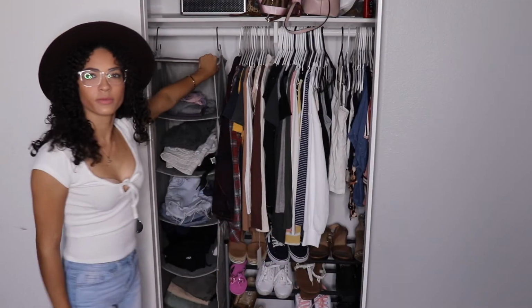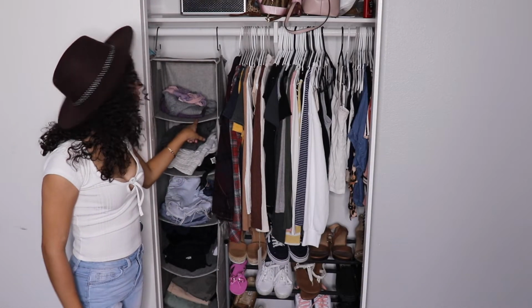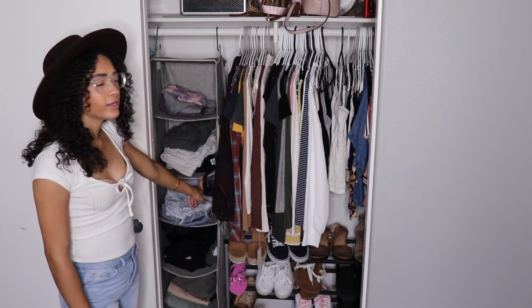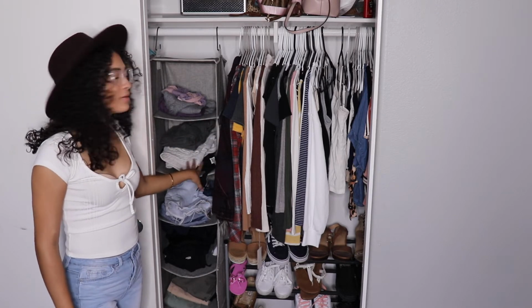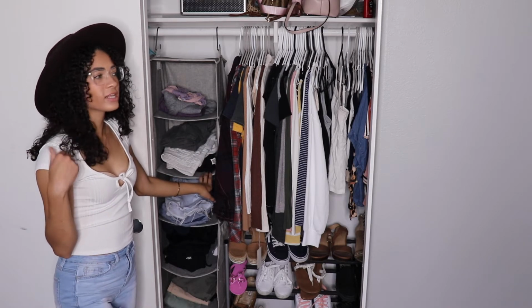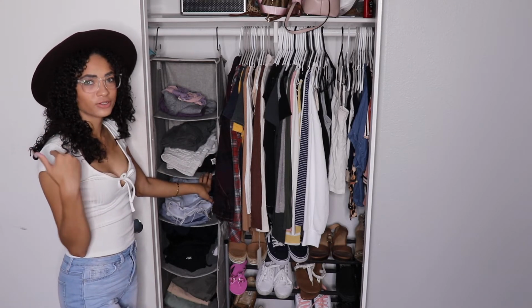Okay, so I decided to put my turtlenecks and things that can't really be hung up on the top one. The second one, to put my sweats. I always have a hard time fitting because I don't have a dresser. I have a little plastic thing. So I think I'm going to do a part 2 where I do the other side.